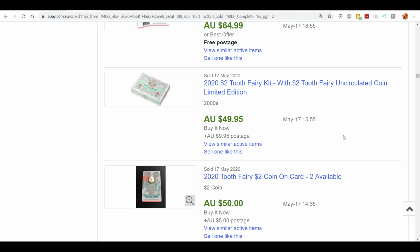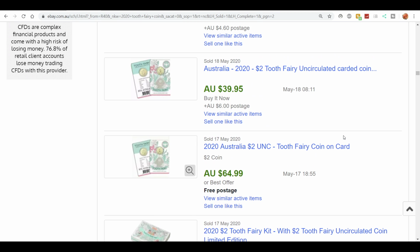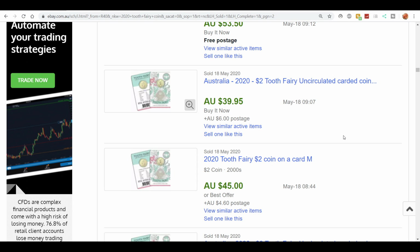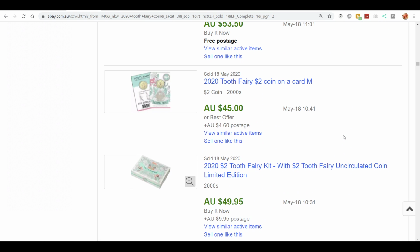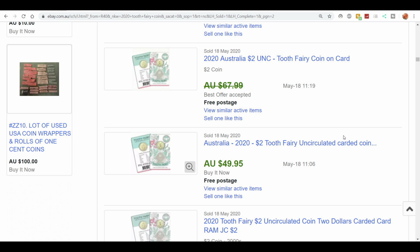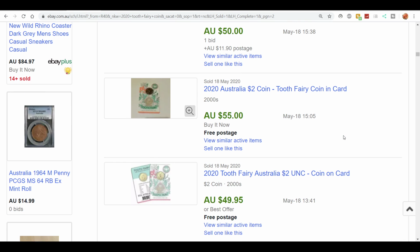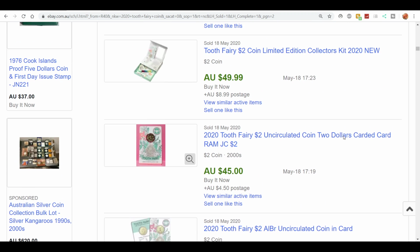So this is what I'm interested to have a look at today, is whether the prices have come back or whether they've sustained and stayed the same, or have they kept escalating. So unlike a circulated coin, where there are millions of them, in some cases a lot less, but predominantly millions of coloured $2 coins, this is not a coloured $2 coin, but it is a special $2 coin, and potentially, well, we don't know what the mintage is going to be, but it might only be like 20 to 30,000, depending on how many kits were produced.